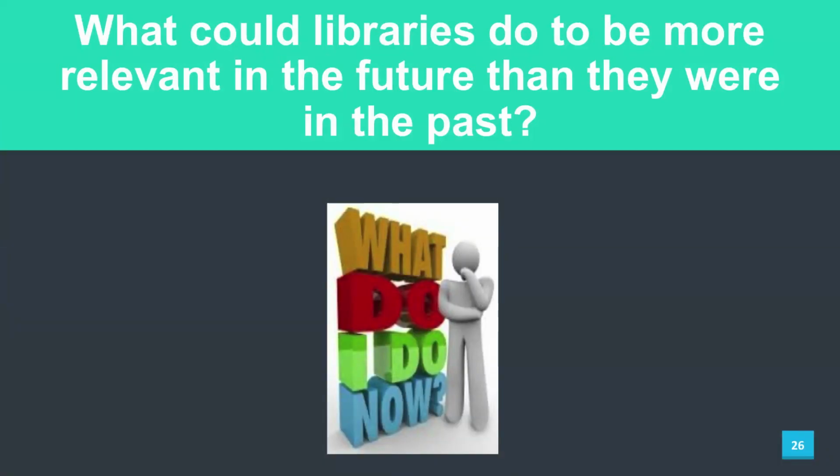So, let us look at what libraries can do to be more relevant now that they could not do in the past, and what they can do in the future that they could not do in the past.